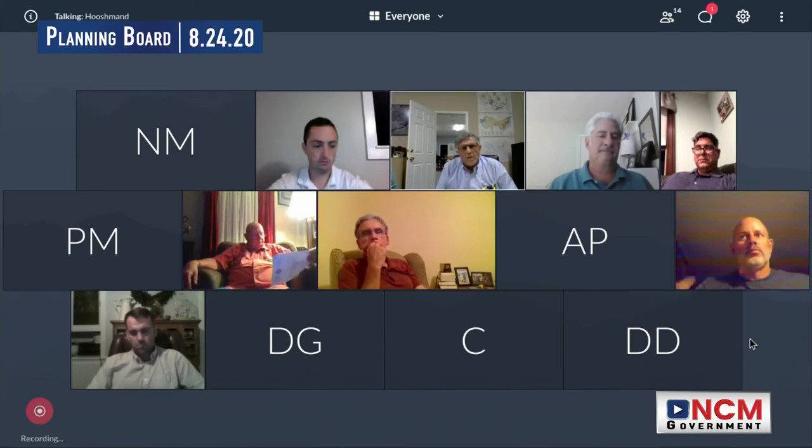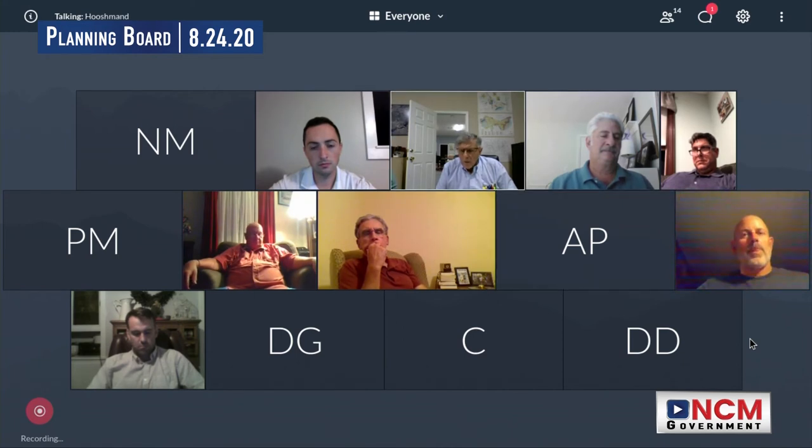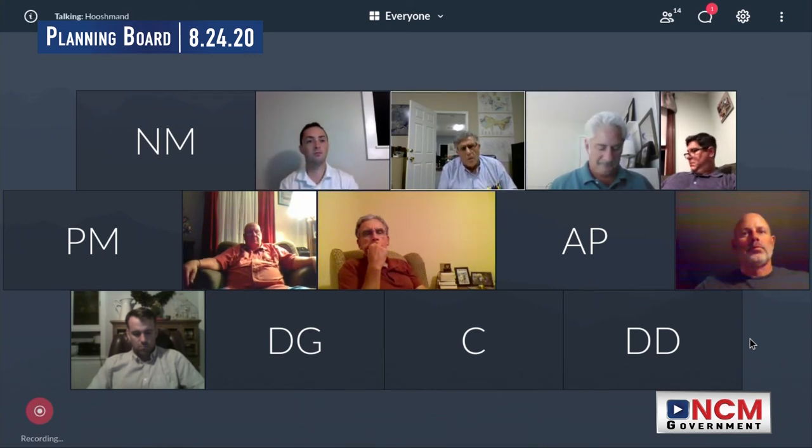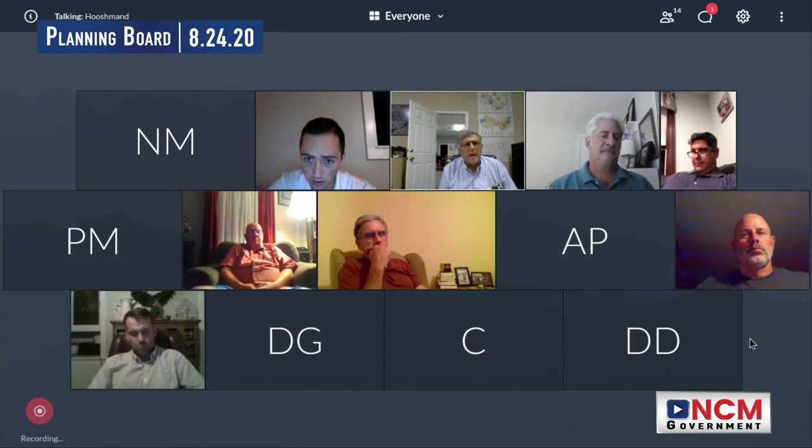Can I have another 60 seconds or 45 seconds? Yes, you may, sir. Okay, I just want to make a couple of quick corrections. The waivers that we are going to request, which is probably not on the plan that was submitted, are only related to the road: the width, right of way, the roadway, and the cul-de-sac. No other waivers are going to be requested or have been discussed.